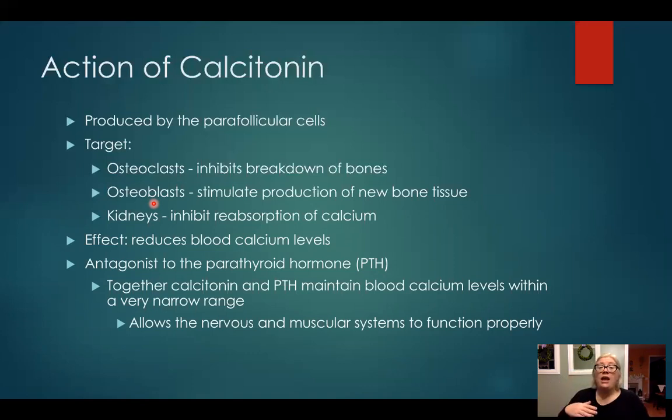So if we have a drop in blood calcium levels, we're going to release parathyroid hormone to raise it. If we have too high a blood calcium level, we're going to release calcitonin so that those calcium levels can be lowered. Together, these two are going to keep our blood calcium levels within that very small range of homeostasis. And the reason why this is important is because calcium in the blood is essential for the proper functioning of our nervous system and our muscular systems.